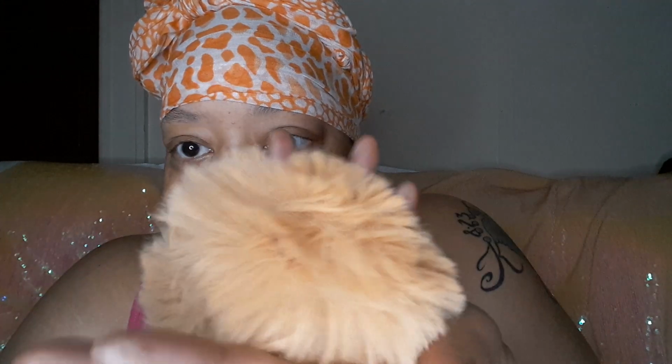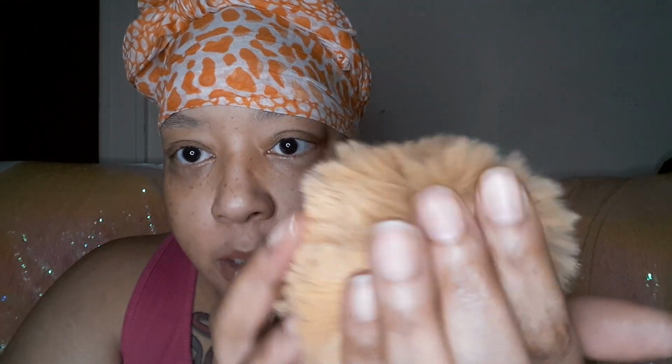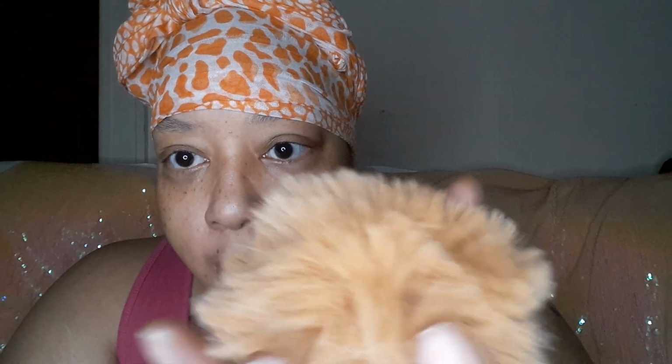But, I had to get some more purse jewelry. But these will be for the fall. Well, hello. This could almost be mistaken for a micro puppy. Look at that. I'm ready for it to sprout ears and start panting or something.